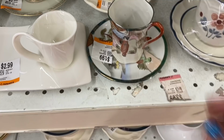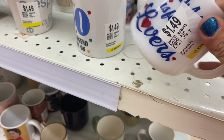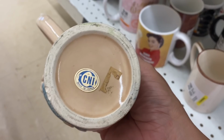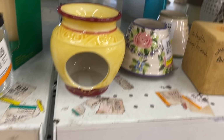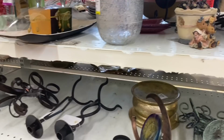And I'm gonna move over to mugs. See if I can find anything cool that's federal. What is that? Strickland is for lovers? I don't even know. Florida. I'm probably missing so much here to check out, but my eye gets overwhelmed.